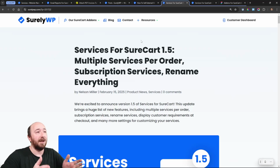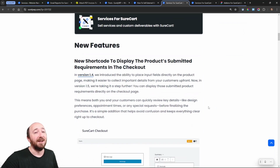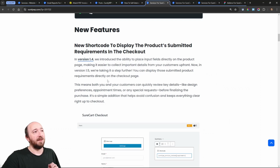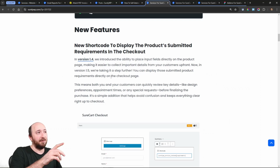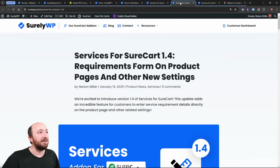I am just going to go down through my blog post. It helps me stay organized and remember everything. All right, so there you go. I believe it's 10 new items. So it's crazy. Okay, so this first feature is going back to version 1.4. It should have been included in that one. It was something that we didn't get done in time.